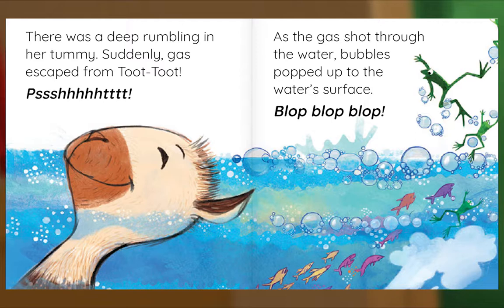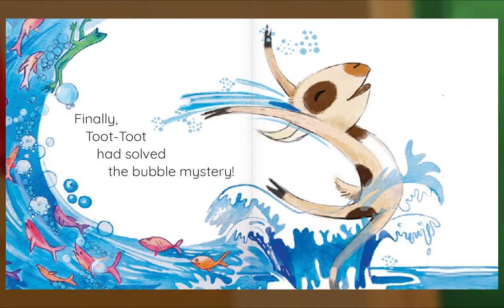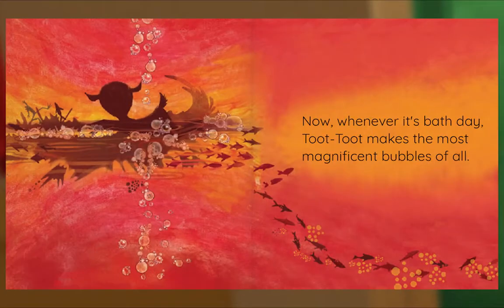As the gas shot through the water, bubbles popped up to the water's surface. Blop, blop, blop! Finally, Toot Toot had solved the bubble mystery. Now, whenever it's bath day, Toot Toot makes the most magnificent bubbles of all.